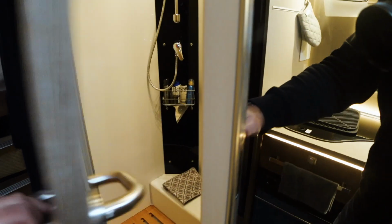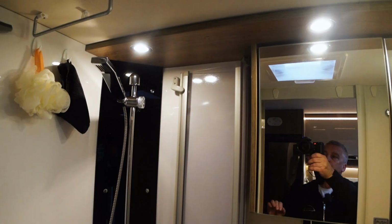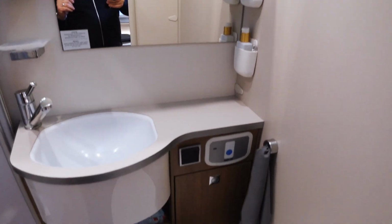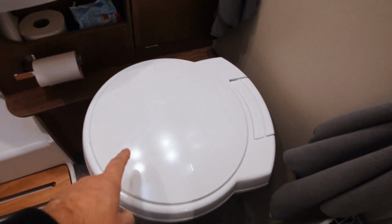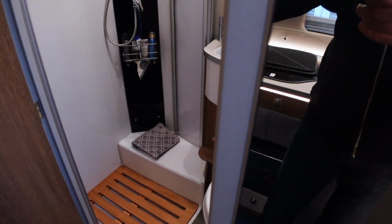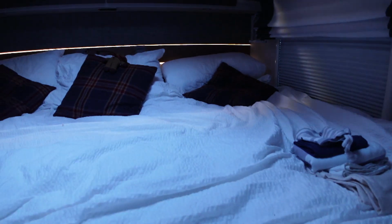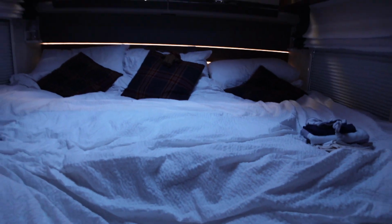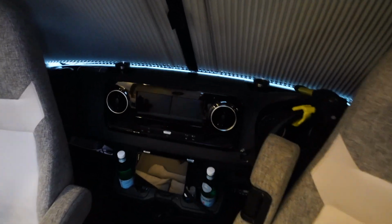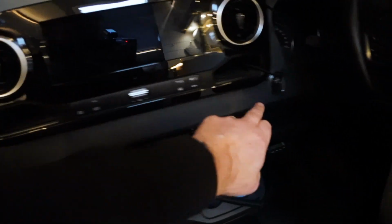We've got a shower, which we use. Yes, we use. And a nice bathroom, toilet. We have 3 cassettes in total. So 2 cassettes in the boot, which gives us a good week off grid.